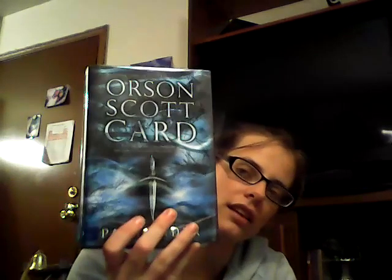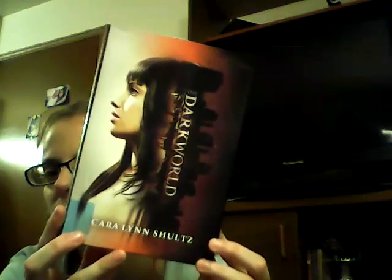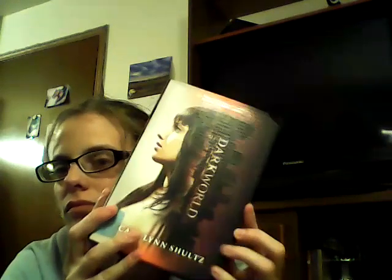Another cover I love, Pathfinder by Orson Scott Card. So beautiful. Books with blue. Blue pops. And this one was just, I think, plain black. Yep. This one was just plain black. It would have been cool if that was actually on the cover, something like that. But it's not. Bummer. Next book. The Dark World by Caroline Schultz. Another anthology, this type of version of a trilogy.